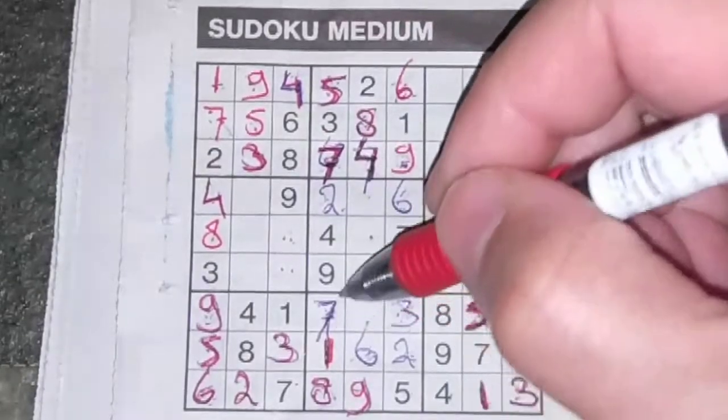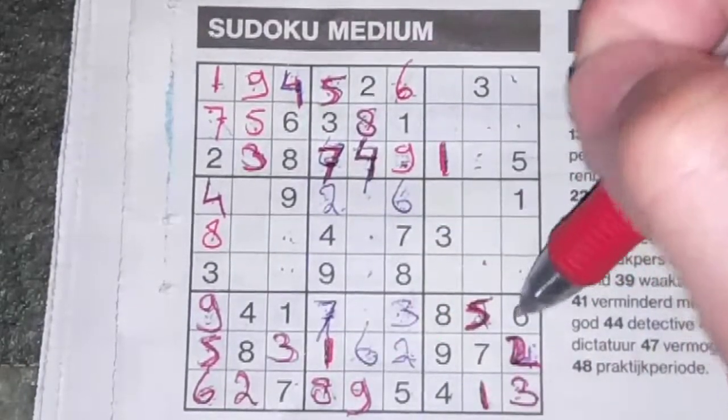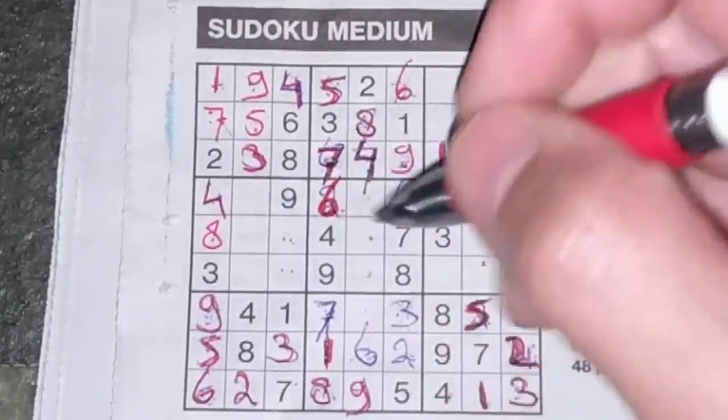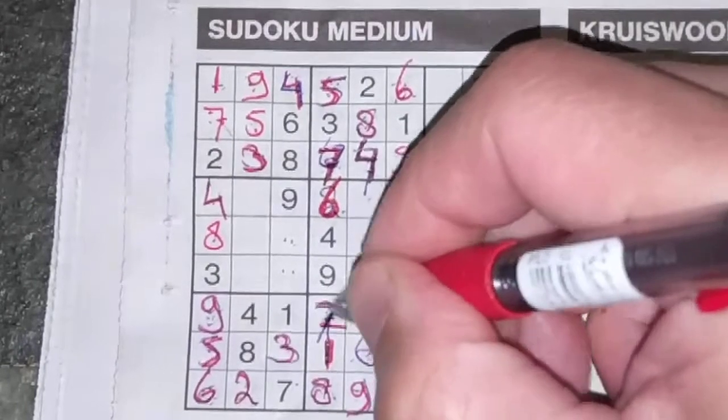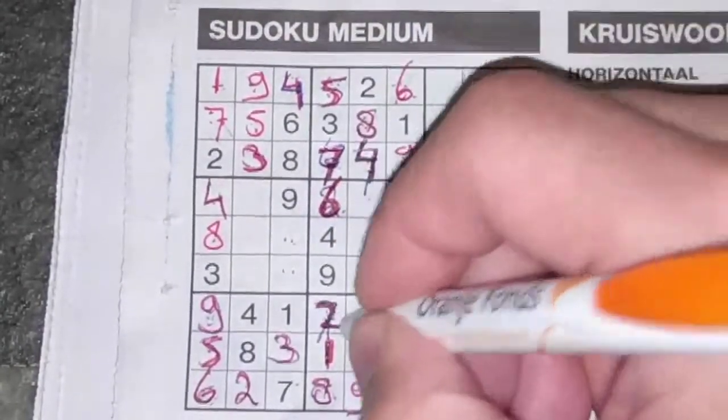So, two numbers left. The 2 and the 6 in this column. We have a 6 there, so this should be a 6. And this should be a 2. Alright. Wow.